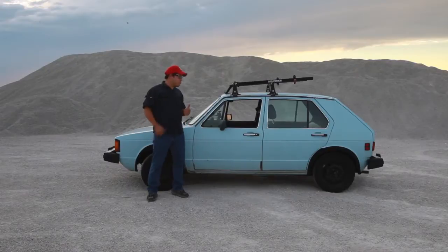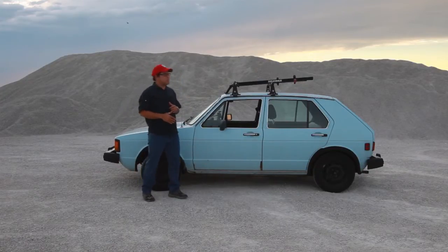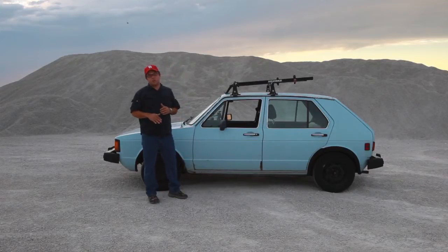Hello, and thank you for your interest in my 1982 Volkswagen Rabbit. It's got a 1.5 liter diesel in it, naturally aspirated. Gets around 45 miles to the gallon on regular pump diesel.